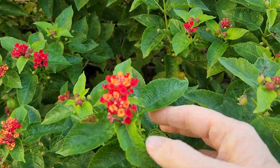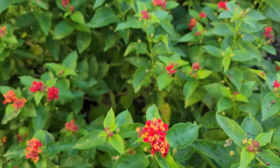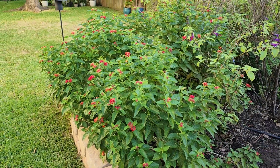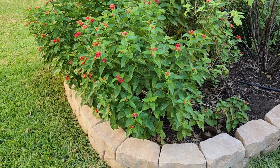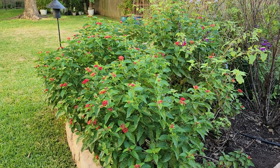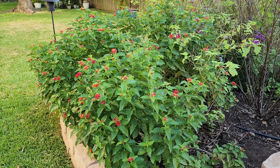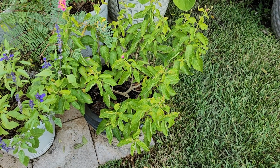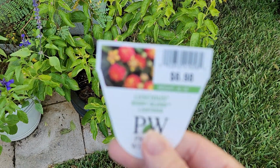And so this is just growth in 1 season. And it is really gorgeous growth in the landscape. And I have it on the end here in what we call our tree bed. And it's just a beautiful performer in the pollinator garden. All right, I want to show you another Lantana. This Lantana is called Luscious Berry Blend. And this is from Proven Winners.